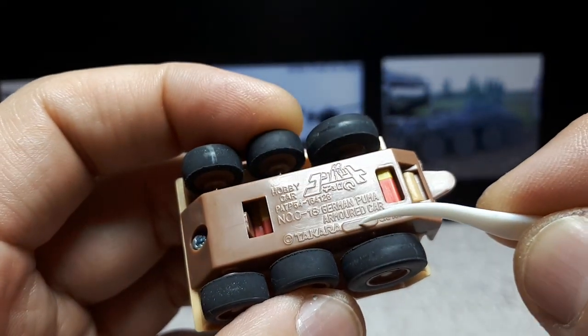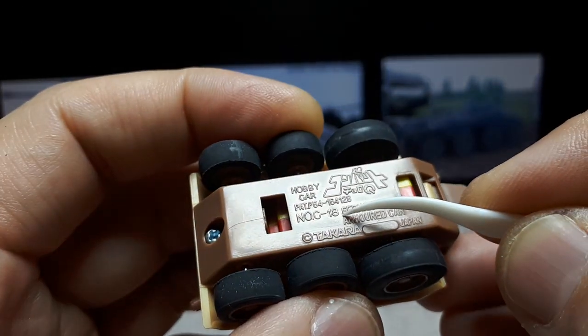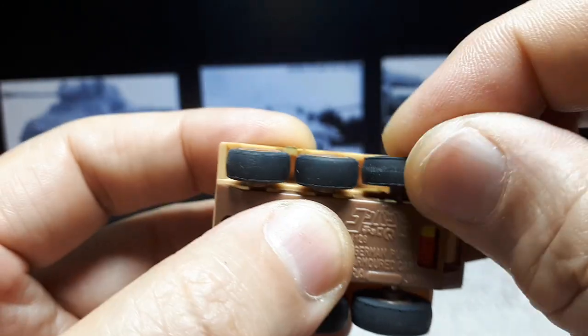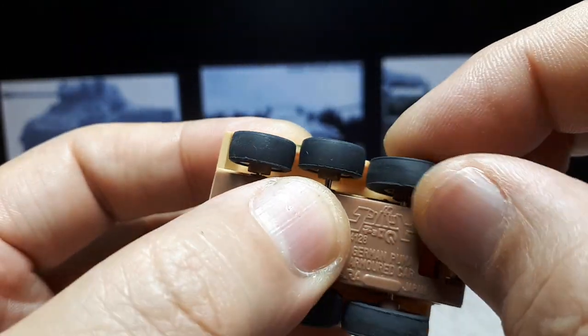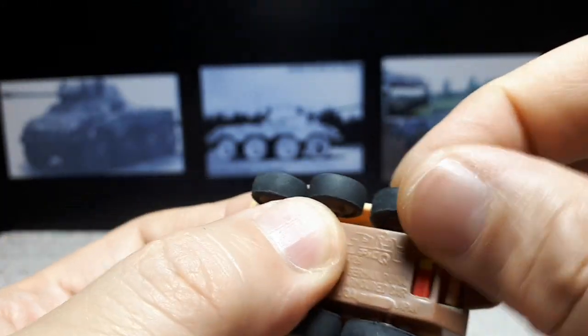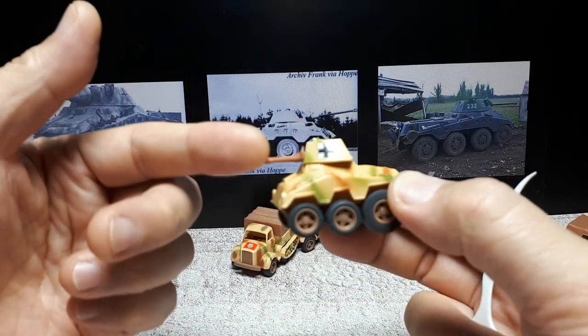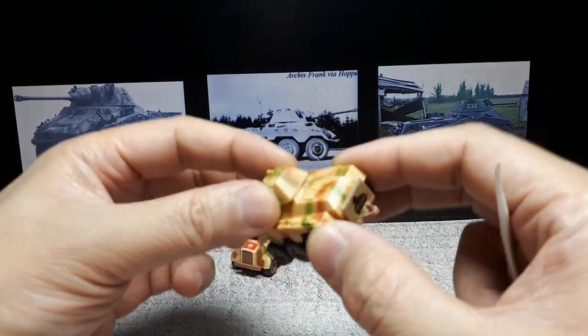So no date as to when this series came out, but it seems to be casting number 18. Okay, and the tires are still soft and rubbery. They're not super soft, but they're definitely rubbery. Well, they're starting to harden, and these are pullback toys. But I don't play with my stuff. If that hit a wall at high speed, I think you'd break the turret off.